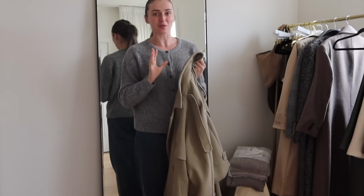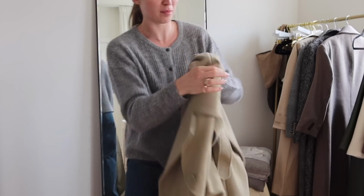These next two pieces are two of my favorite pieces ever, and they were both part of the Josephine collab with Naked Fashion.